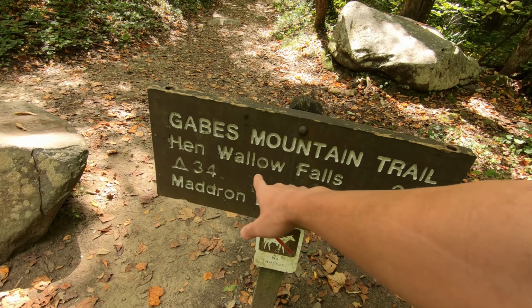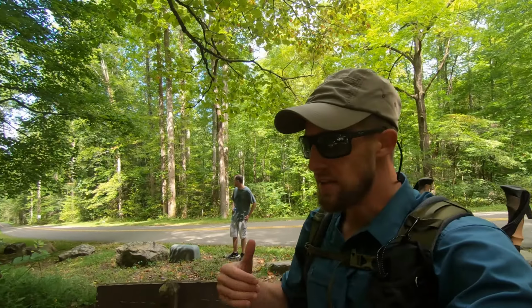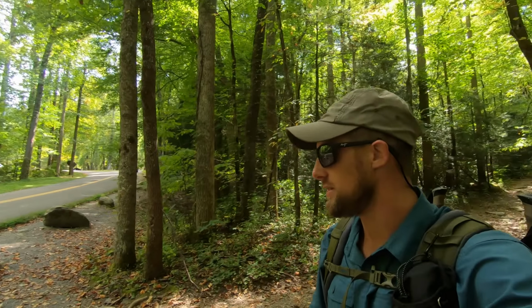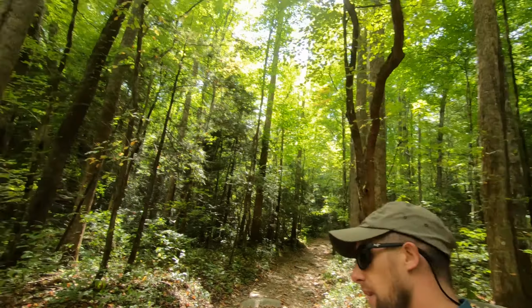So we're gonna try to make it out to this waterfall if we have time. We already did some hiking earlier today, so this is kind of like our second hike of the day. So we'll see if we have the legs to do it. But yeah, let's go ahead and get this hike started, and we'll bring you along. All right.